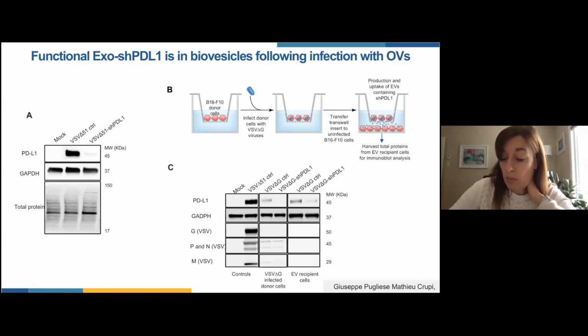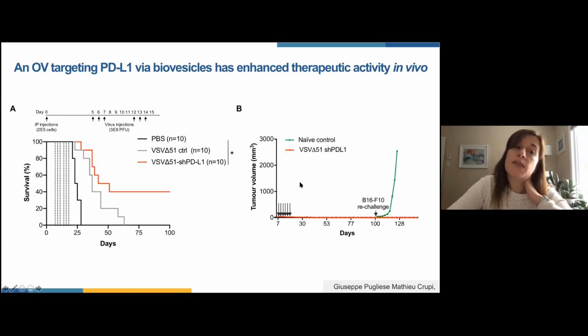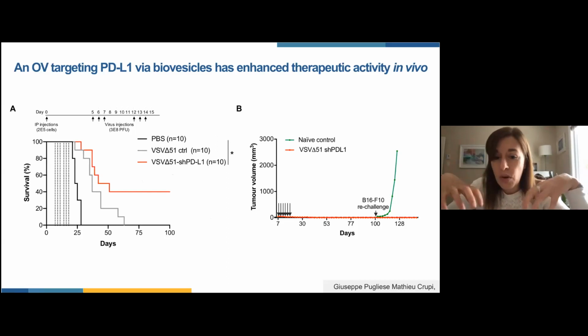So this platform works in vitro and it shows here the power in vitro, but also we have therapeutic advantage when we use this OV platform expressing the short hairpin PD-L1 in exosomes. As shown in here, this is the survival curve of B16 tumors injected with control virus or with a virus expressing the short hairpin PD-L1 built in an exomere cassette. Some of the animals indeed survived.